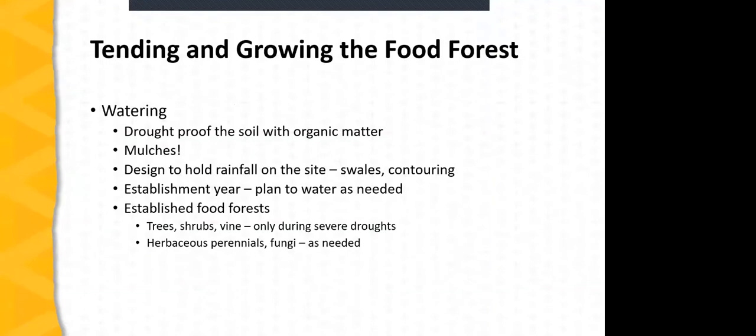Now, from the standpoint of watering, the first step is to drought-proof the soil, and the way you do that is by adding organic matter. Again, targeting about 5% organic matter. Organic matter helps the soil to hold moisture, and then that water is available for plant growth during dry periods. Mulches, you'll want to use mulches liberally in the food forest, particularly around the woody plants, the trees, the shrubs, and the vines. You want to design the site to hold rainfall, but again, you want to move excess rainfall off. But through the use of swales and contouring, you can hold water on the site.